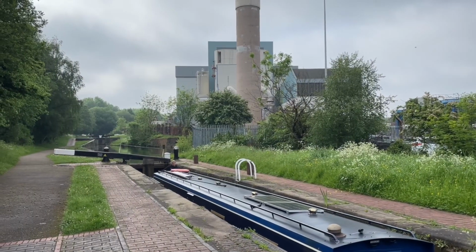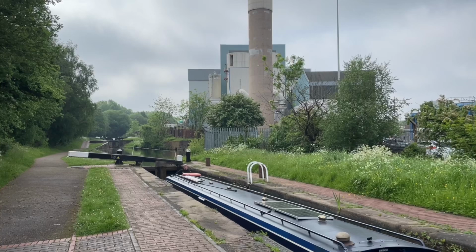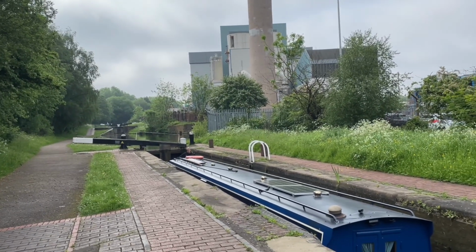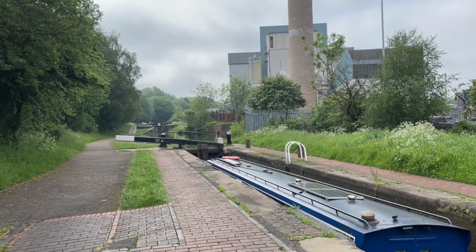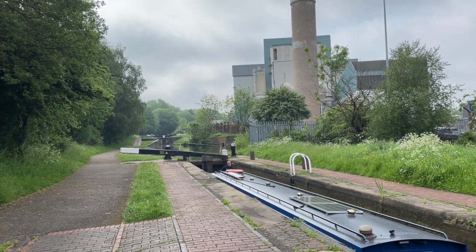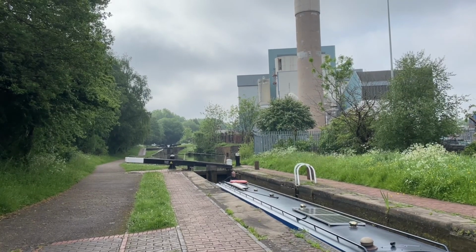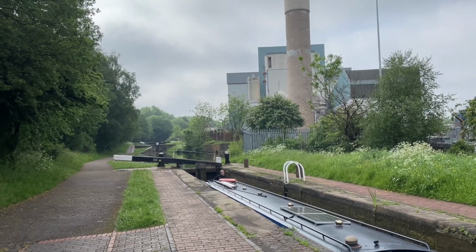I think this is lock number 10 of the flight of 21 at Wolverhampton. You see it's pretty industrial, but it's actually not unpleasant. There's 4 boats coming down. You might be able to see a woman just at the lock ahead of us, or behind us. She's helping, everyone's sort of helping each other because there are 4 boats coming down and none going up. So that's how it is this morning.